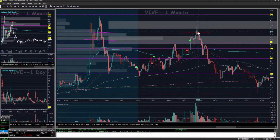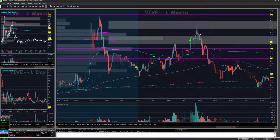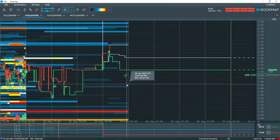So the seller was still there. That should have been giving me great confirmation to short right off here, risking this wick, getting a nice move down, and then taking full profits into previous day high, moving averages, and this reversal doji. Let's take a look at Bookmap on this one. What is this? VIVE.